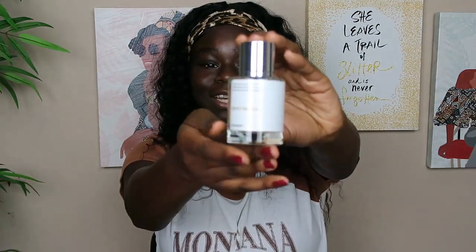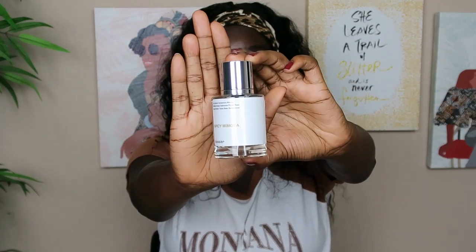Okay, I kind of wanted to go out of my comfort zone with smells. I always get something fruity or very subtle, but this one I want to see how it smells. So I'm gonna spray it on my wrist. Okay, no, now this smells like I'm coming out of the club. I'm trying to attract people, you know. Spicy Mimosa. But yeah, I really like this one actually because I want to go out of my comfort zone.